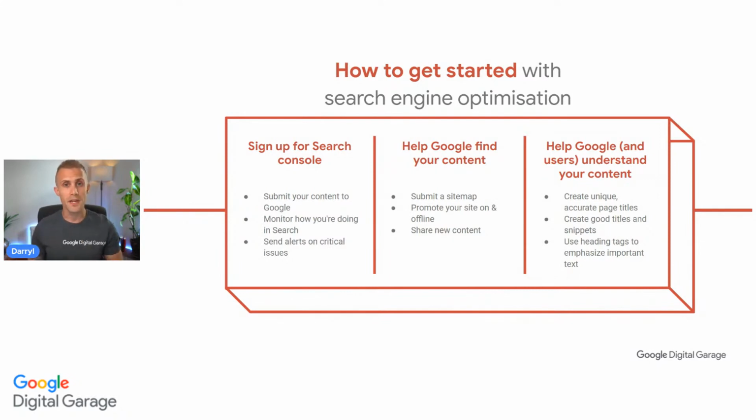Once you've got set up and you want to get more context, because essentially what this tool is about is giving Google more information about your business and more about your website. So then we can dive into submitting a sitemap.